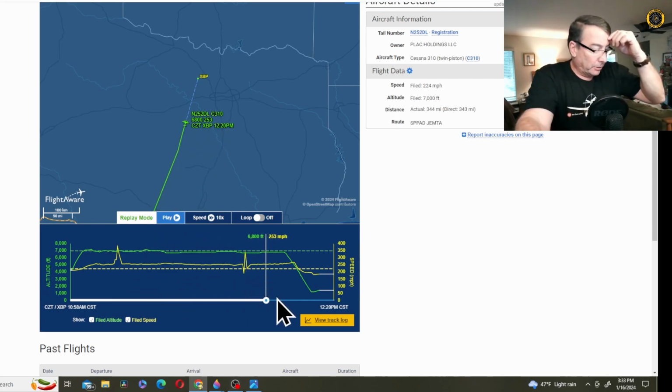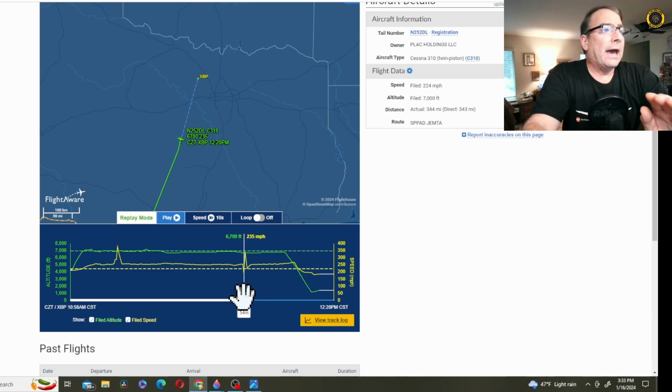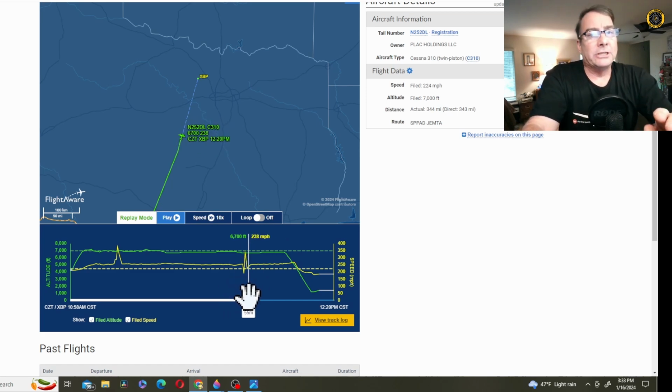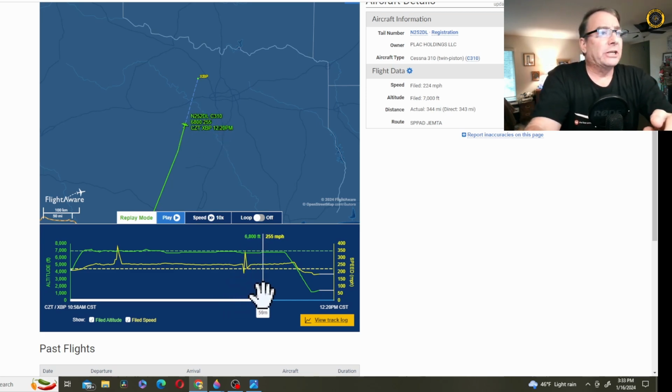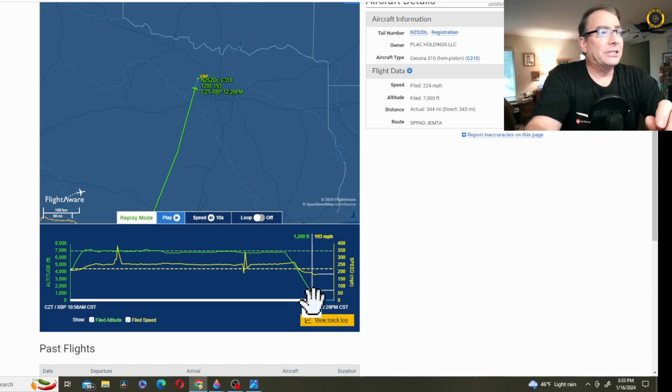Now there's an AIRMET in the area for icing conditions from the surface all the way up to about 20,000 feet, and some pilot reports of light rime icing out of the Dallas area at about 4,000 or 6,000 feet. What we don't have at this time are any ATC audio tapes from this flight. And right about here, 40 or so miles from his destination, he begins his descent from his cruise altitude of 7,000 feet and does a very stable and steady straight-ahead descent until he impacts the terrain.